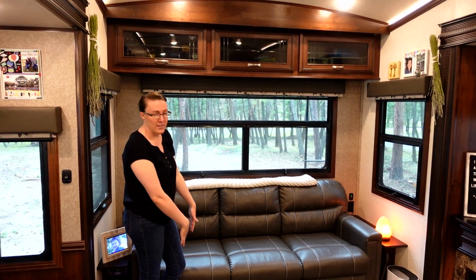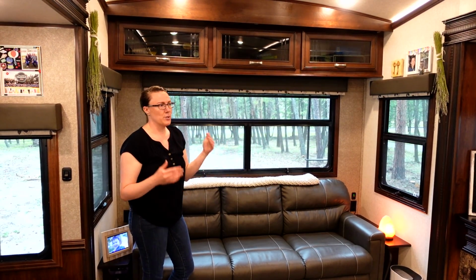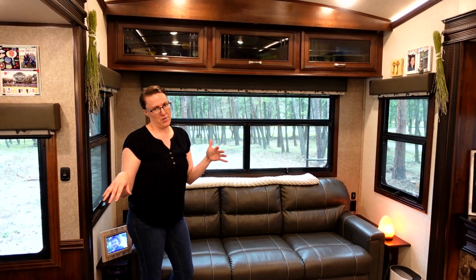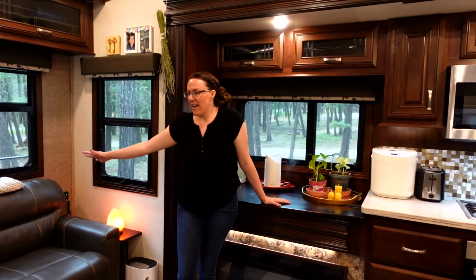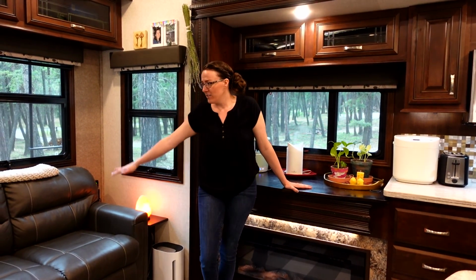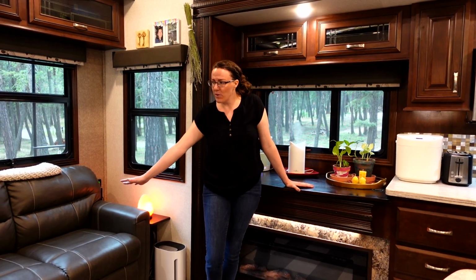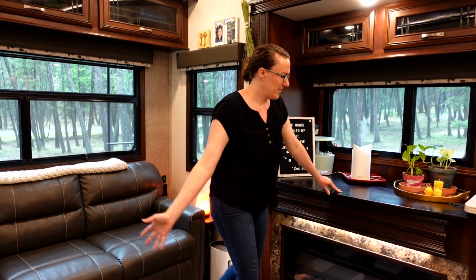And we have the gray couches, and I think that helps because then it's not too much brown on brown on brown. So this pulls out into a queen size bed, I believe. So we've had guests sleep here before. We have all this space. The kids do sometimes drag their toys out here, play out here, so it works for everybody.